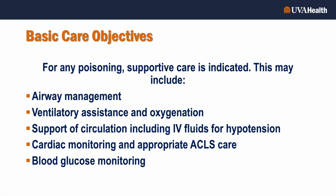Ensuring that we're providing EKG monitoring and appropriate ACLS care where applicable, and checking blood glucose measurements.